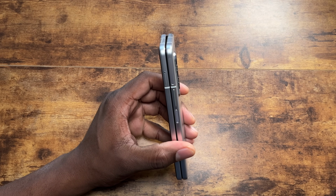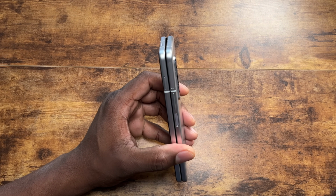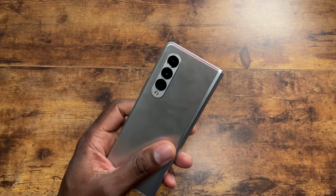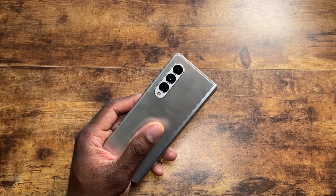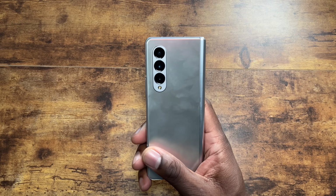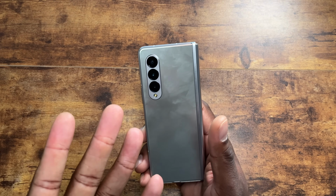It was a freebie. It was unlocked $9.99 for this one, or $10.99 for the 512 version, and you missed a good deal. So the Z Fold 3, phenomenal, man. Just phenomenal. I don't know what to dislike about this other than the slipperiness, and I can solve that with a skin or keeping my case on.